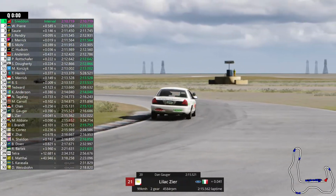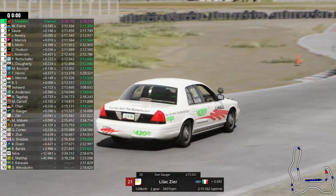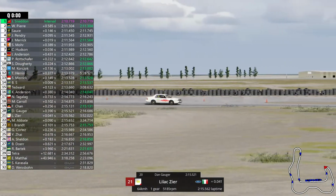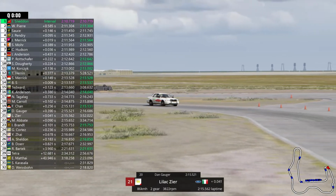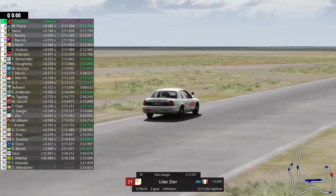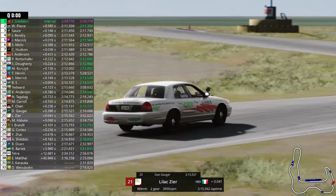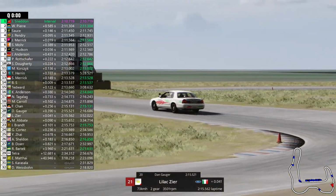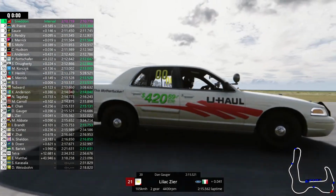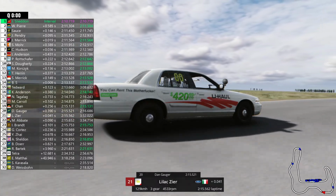And then Lilac set a lap time of 2:15, so I think Lilac is going back out for another lap, but I'm not sure if it's going to count or not since qualifying is indeed over. But I do love her livery. It is absolutely great. One of the only liveries that I included with the car pack that wasn't an actual livery, just because I want to do this livery in real life. It is the U-Haul. And it says on the side, you could rent this motherfucker. I absolutely want to put that on my car and drive it around everywhere. It's fantastic. It really is great. And of course, you could rent the car for $420.69. Perfect. Chef's kiss.